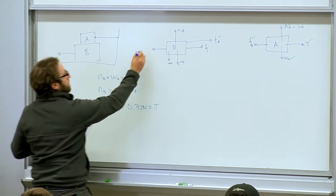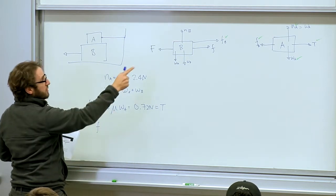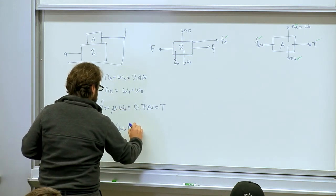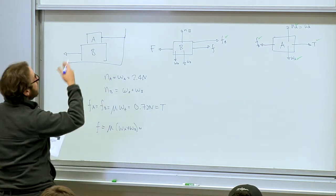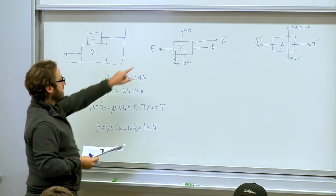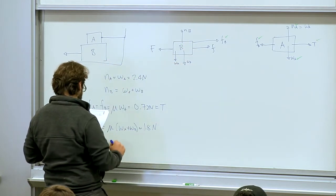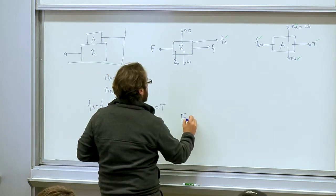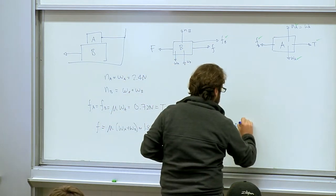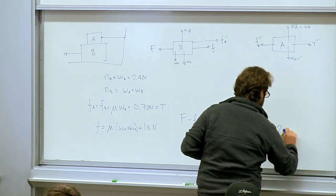And what were we looking for again? Oh yeah, this one. We know the friction force from the ground hasn't changed since last time. It's mu times WA plus WB, which is the same as before, 1.8 newtons. And now F has to balance both of these two, so it's just going to be the sum of these two. F minus the two friction forces is equal to 0, which means F equals 1.8 plus FB, which is 2.52 newtons.